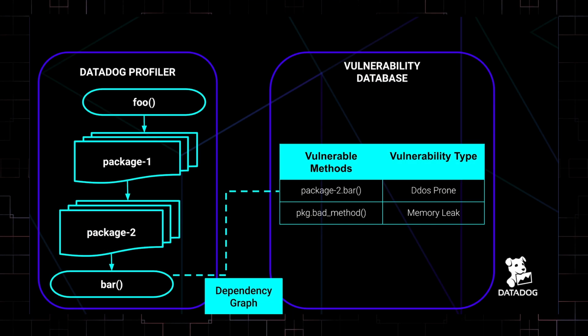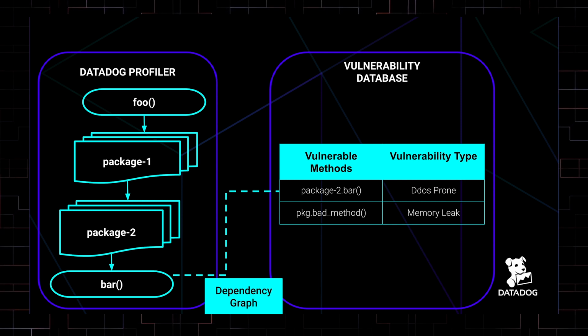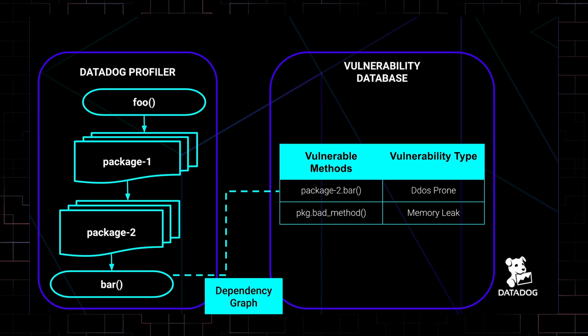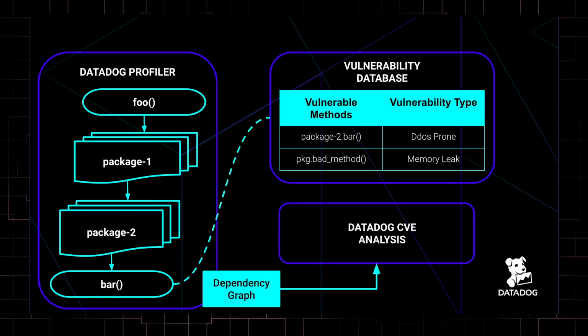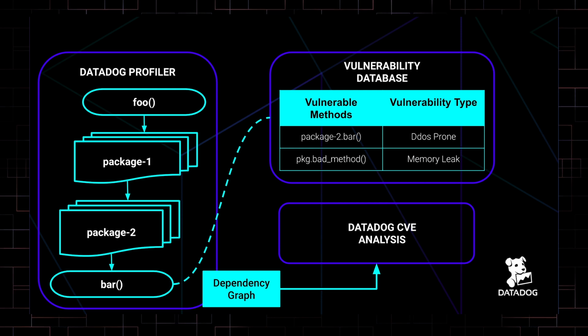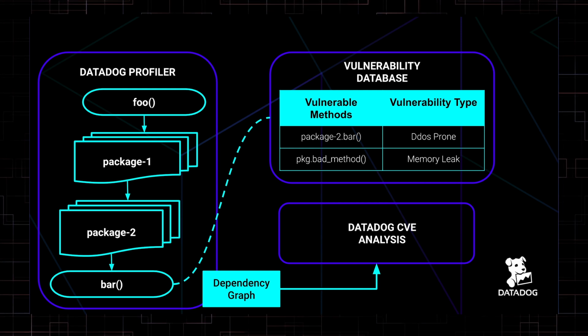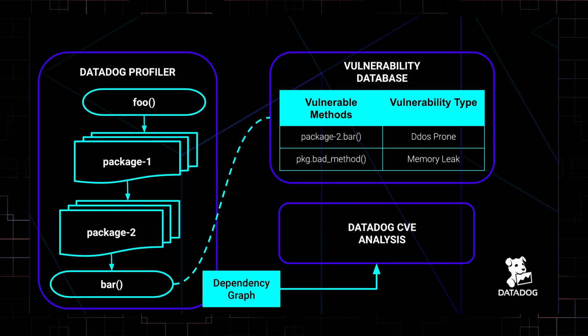Now, to get this working, customers need to first create a dependency graph. This creates a mapping between the customer's application and the vulnerability database. Once this is generated, they then need to upload this dependency graph to Datadog for the actual analysis. This workflow creates some onboarding friction. The easiest way to reduce this friction is to automate.